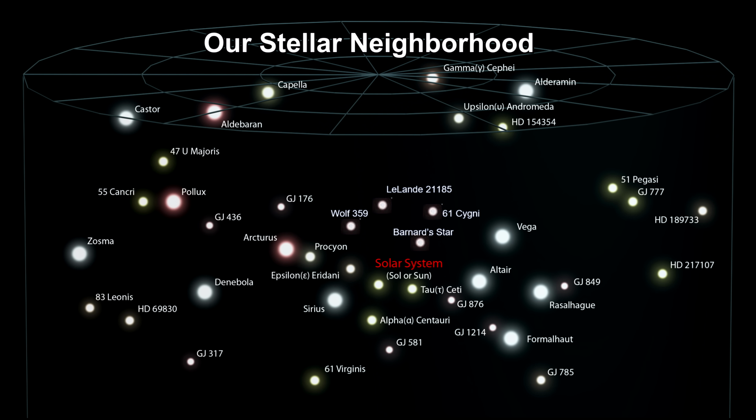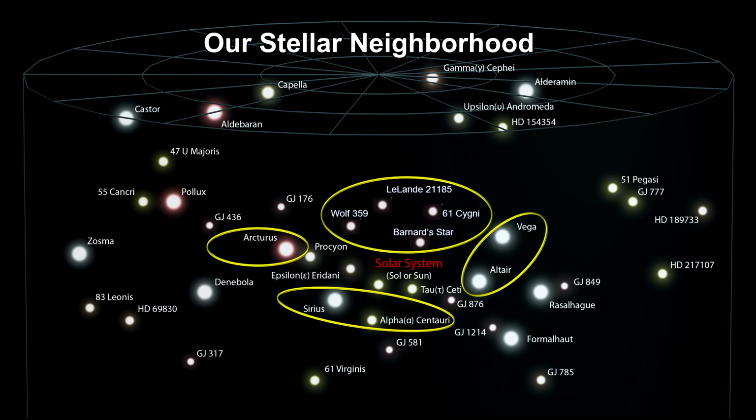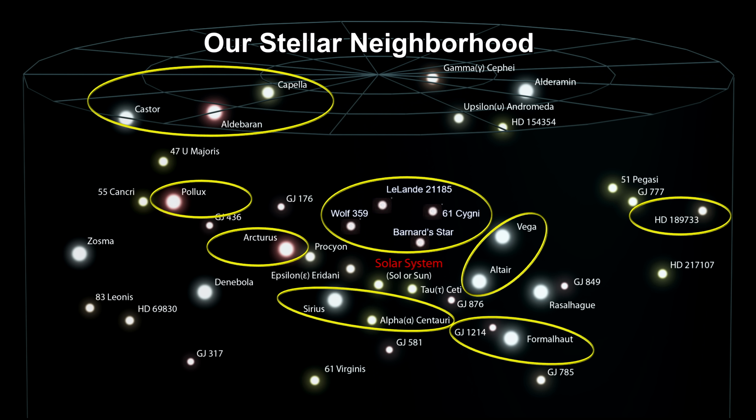We have now visited a number of stars from our local neighborhood. We started with the nearest stars where parallax measurements from Earth-bound telescopes were good enough. We then moved out to the furthest reaches of the neighborhood using Hipparchus-based parallax measurements. And we went even further with Gaia.